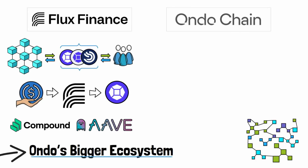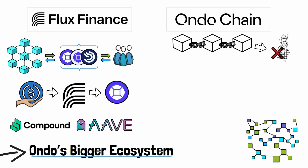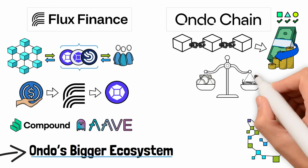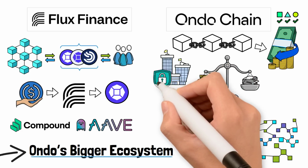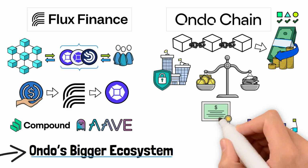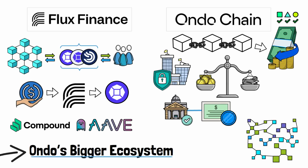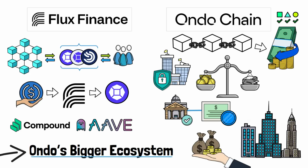Then there's Ondo Chain, their very own blockchain. But this isn't just another Ethereum clone. Ondo Chain is built specifically for financial use. It's permissioned, meaning it follows rules for compliance and regulation. The validators are trusted institutions, and the chain is optimized to handle assets that are tied to legal structures and real-world jurisdictions. Basically, it's the kind of chain that big financial companies would actually want to build on. Not for gaming or meme tokens, but for real money use cases.